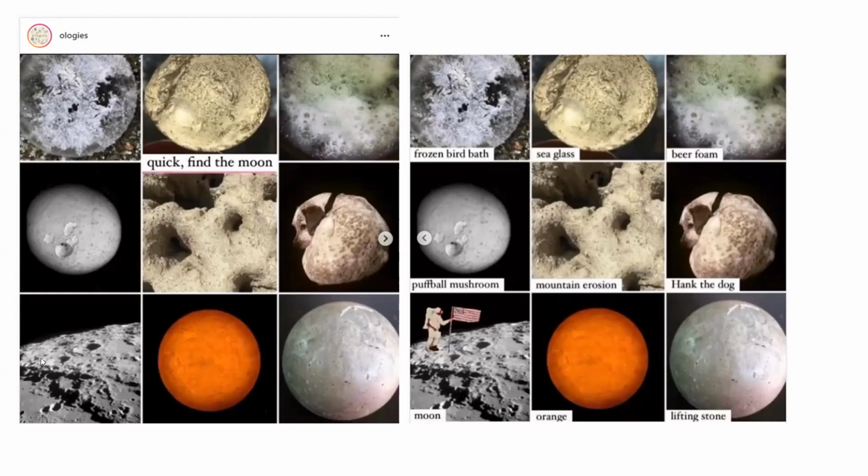So I didn't even... What is a lifting stone? A lifting stone is something that is used in weightlifting, basically. Nowadays they have kettlebells, which have a handle on them, but it used to be that people would literally lift these round rocks that had a specific weight to them.